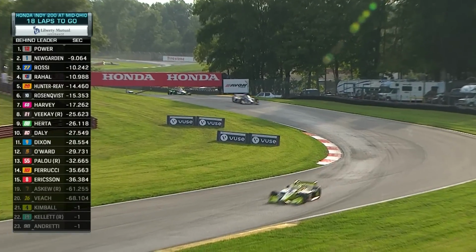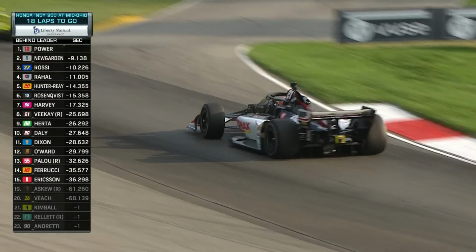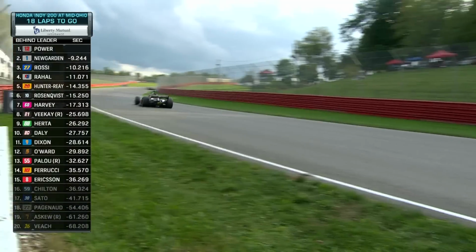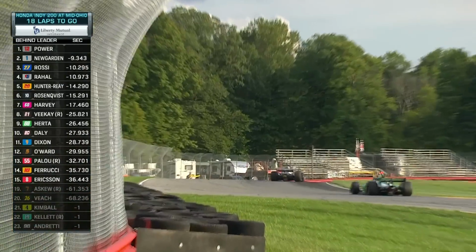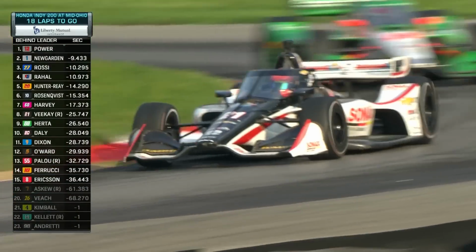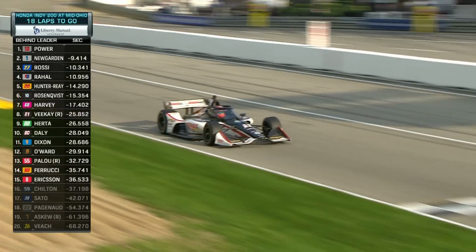These two had words at the last race, and VeeKay feels he's winning this battle. VeeKay gives it a big old hoot on the radio, as he should. That was spectacular stuff. The Road America pass was on the opening lap. This is well into the stint over one of the most exciting young drivers in IndyCar in Colton Herta. That was phenomenal. And that was for 8th place for Rinus VeeKay. Nice work in the Sonax Chevy.